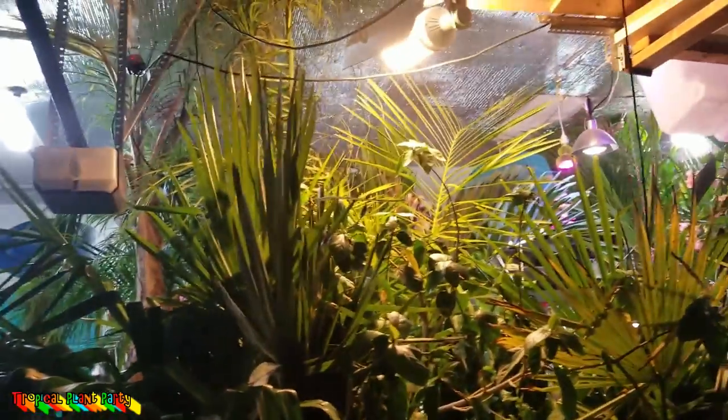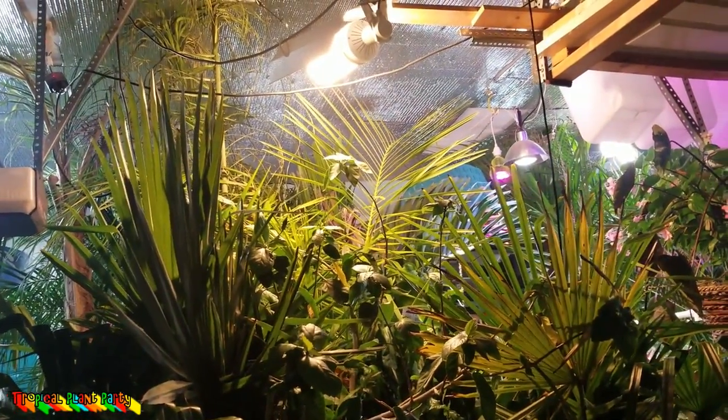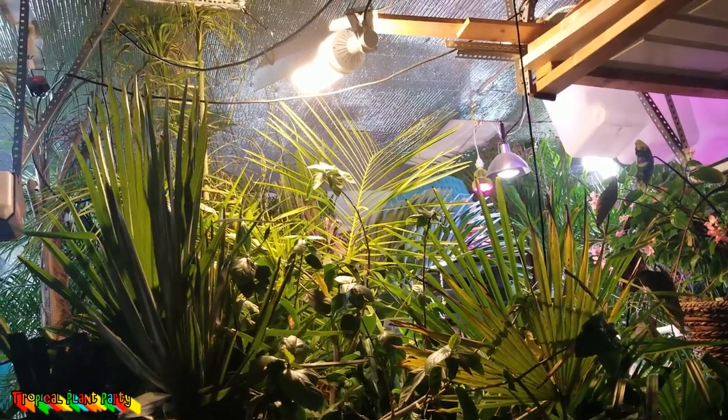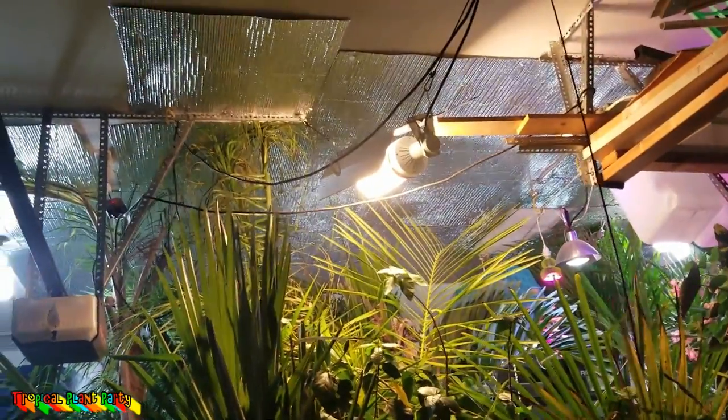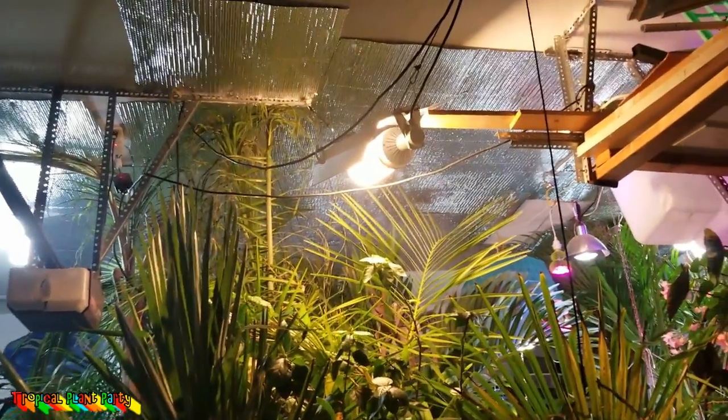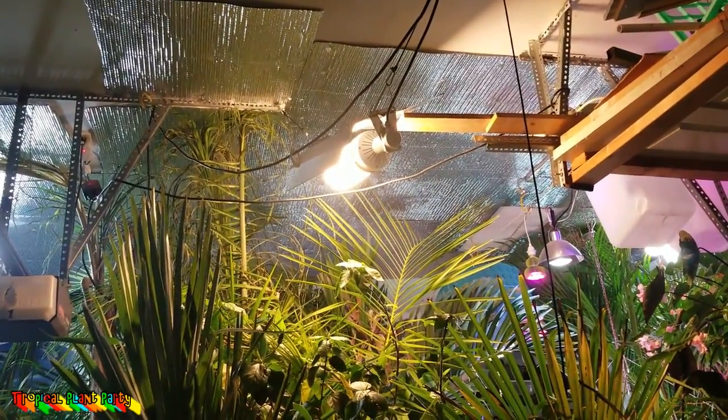The plastic, it's a 10 millimeter, I think, greenhouse plastic. And that really is kind of heavy. I can't just duct tape it to the ceiling, which is what I had originally planned to do. Because, you know, duct tape is amazing, but I don't think that's going to hold it for very long.